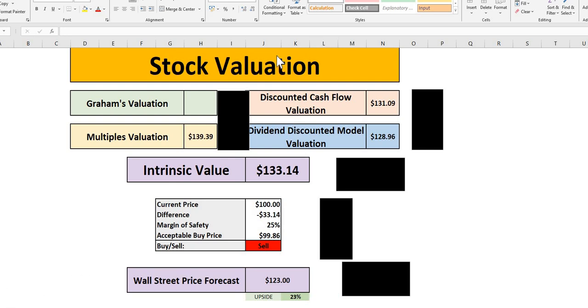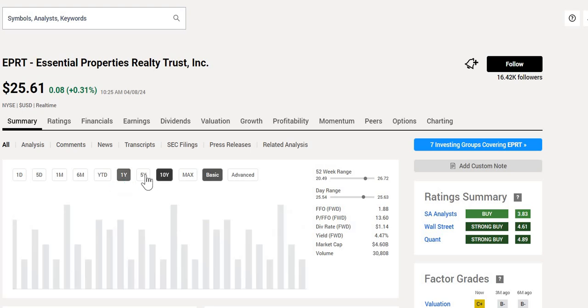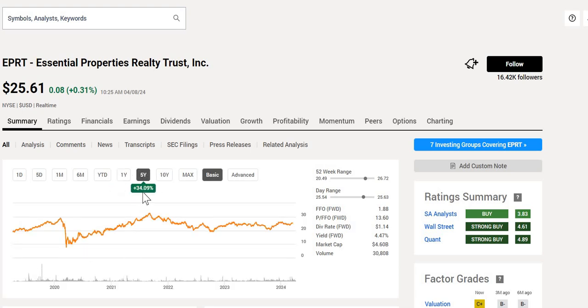The next undervalued dividend REIT that we have is EPRT, Essential Properties Realty Trust. Now, this is up 6% over the last 12 months, and we can see over the last 5 years, in fact, up 34%. It is trading in the upper end of the 52-week range, but we do see, in fact, Seeking Alpha analysts, Wall Street analysts, and quant analysts all giving this a buy, in fact, with the latter two giving it a strong buy now. In terms of yield, 4.5%, and the P to FFO of 13.6.